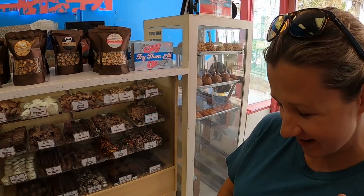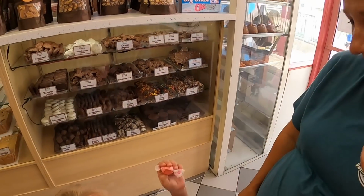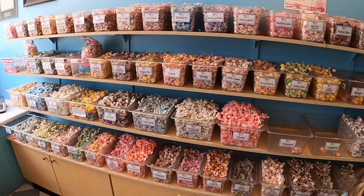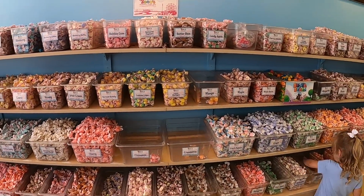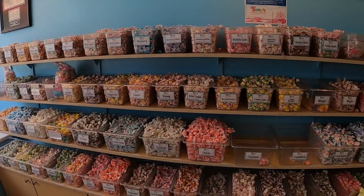I just told the kids no candy, we're getting ice cream, but we might be getting some candy too, and some chocolate. Mama can't stop wanting every one of these rows. Look at this one. Yeah, it's pretty. Yeah, we're not getting out here without candy also. Look at this wall. Oh my gosh.